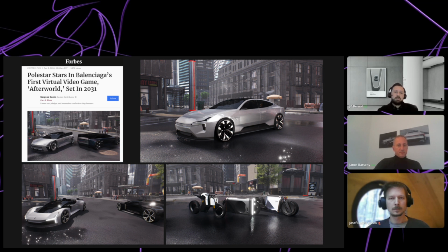Would you be interested to be part of the Afterworld? And I was like, wow, what's that? And so they wanted to use some of the designs that have been part of the contest and our Polestar Precept to drive around and create a little bit of a futuristic scene. So that was something very special.